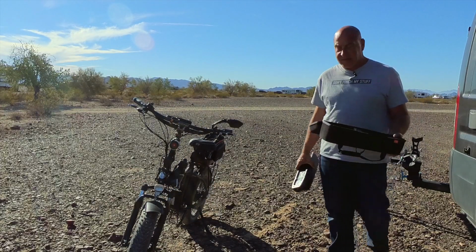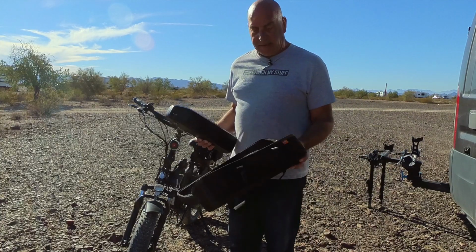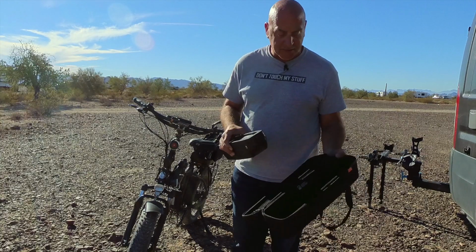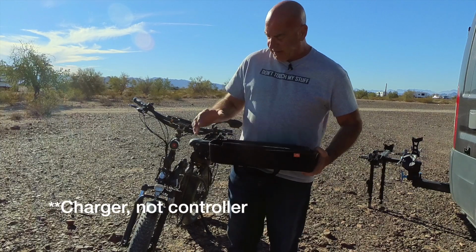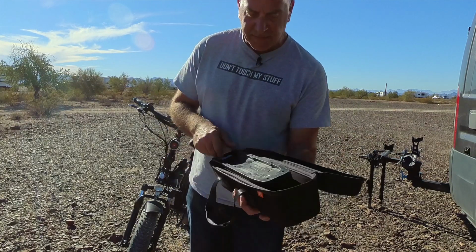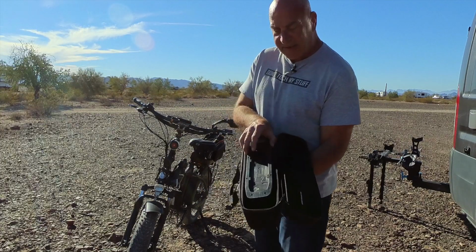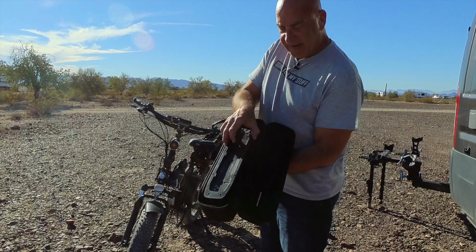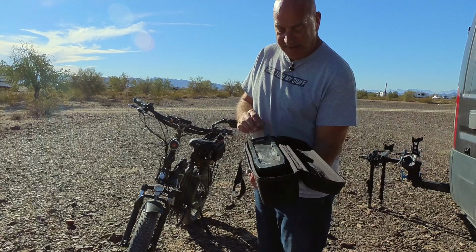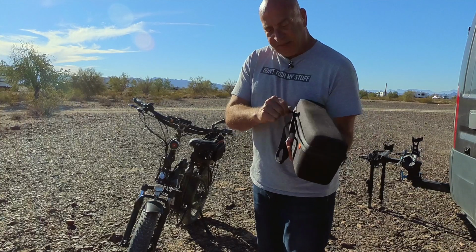I also ordered the battery bag from Rad to try out. It's a hard shelled case. Apparently it fits the controller and the battery. I'm not that impressed with it. I thought it would have been a better fit. I don't know if the new Rad batteries have a larger, longer battery, but as you see here, it doesn't really fit snugly in there. It moves around, so I'm kind of not impressed with the hard case.